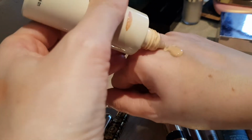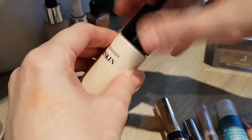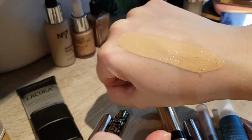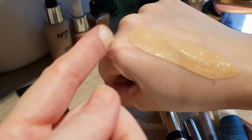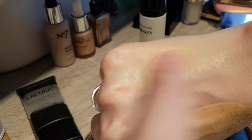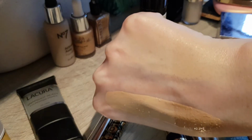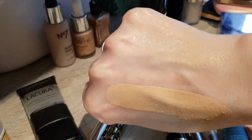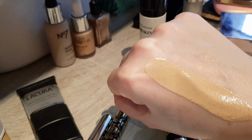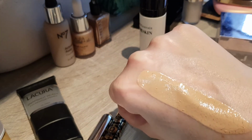It's a really good match at the moment for me. And it will be, I think, also a really good match in spring, summertime. It's super high coverage. Like this amount I just squeezed out, that will be for my whole face because I use a sponge and I properly, there you go, sheer it out, and that's enough for me. And especially when you use a sponge on the face, it really gives good coverage.